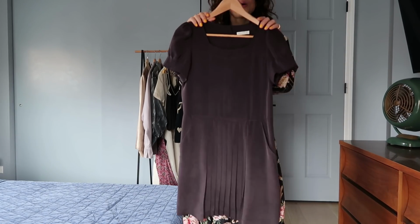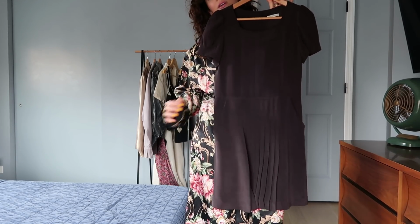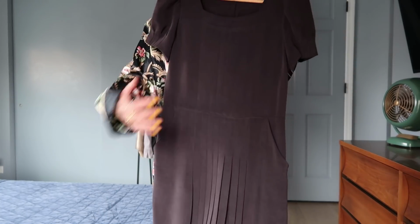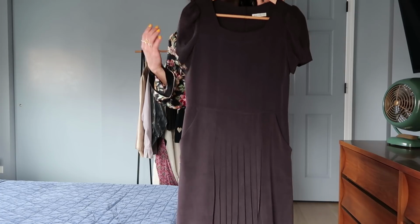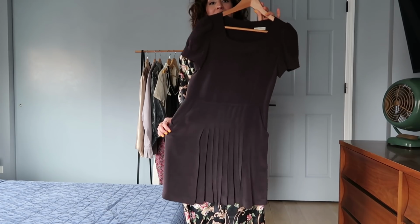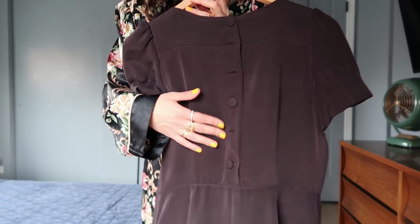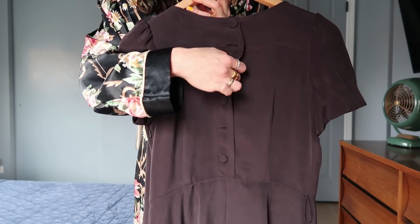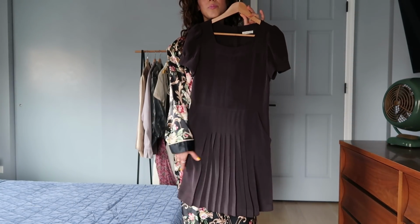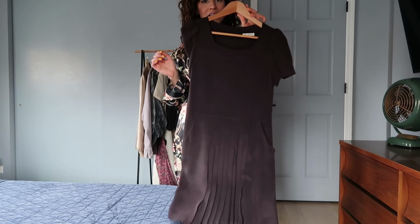The next item I'm styling up was actually purchased from a thrift store. It's this Whistles silk dress in a pretty dark purple color. It's got some really beautiful pleats to it and a square neckline with a little bit of a puff sleeve. This piece was, I want to say it was 75% off, $8 or something, so I probably got it for like $4. It has a really beautiful button detailing in the back. You can see some of them are actually unbuttoned, but you get the point. I really love the length of it because it hits at just the right place where it makes it appropriate to wear to the office as well. So let's see how I style up this bad boy.